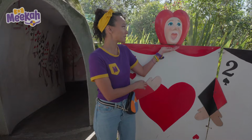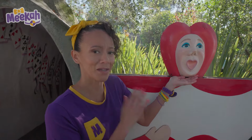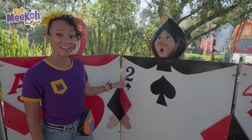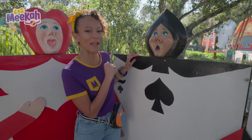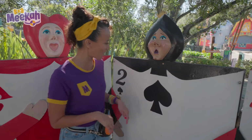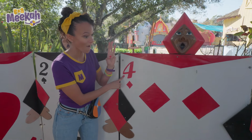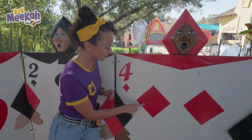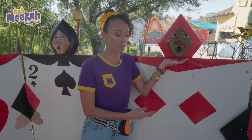Oh, it's like it's singing. Yes, I have a giant heart. That is so sweet. Oh, look at this one. I see the number 2. That's right. And do you know what shape this is? That's a spade. Correct, Meekah. That is a spade. Oh, why thank you so much. Ooh, and I see the number 4. Do you know what shape this is? It's a diamond, cool. Yes, a diamond is my favorite shape. Oh, good to know.